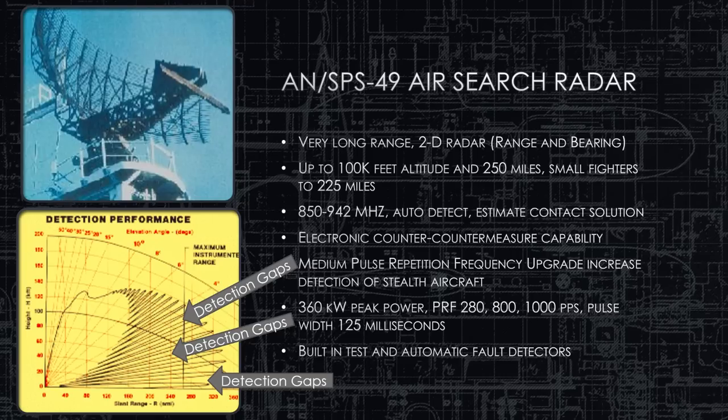Now, I do want to draw your attention to the left-hand side where I put little arrows going into the beams. These are detection gaps is what I am choosing to call them. And basically, it's just a gap in coverage after a certain distance. As you look at the bottom of the scale, that's the range in miles. So that range is going out to, what, 300, 400 miles out there? And the height going well above 100,000 feet. But you can see where there's a constant bloom. That is the area of 100% detection. If something is in there, it's going to get detected.